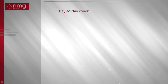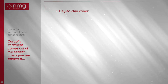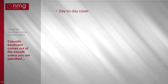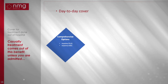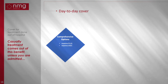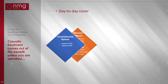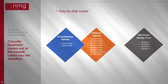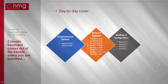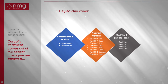Let's take a closer look at your day-to-day benefits. The level of cover and the way your day-to-day benefits are paid depends on your plan. Fedhealth offers members a choice of 2 comprehensive options. The Maxima Plus and Maxima Exec option are aimed at members requiring comprehensive hospital and rich day-to-day cover with above-threshold benefits. The FlexiFed range of plans offer members 8 options which restrict members to using network hospitals for planned procedures at more affordable premiums. In the case of emergencies, members have the use of any private hospital.